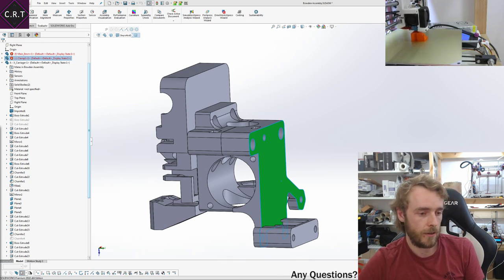There's quite a lot of different variations, but a design engineer role could be quite varied.